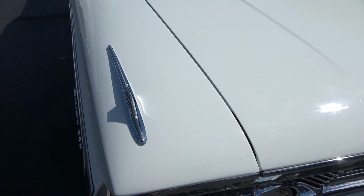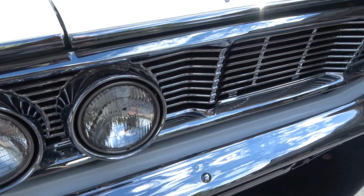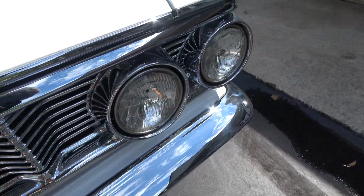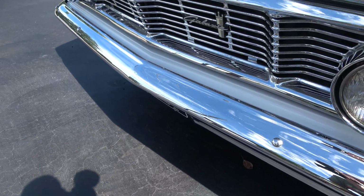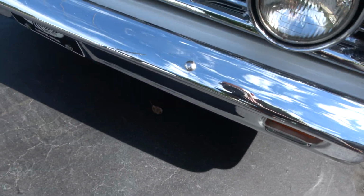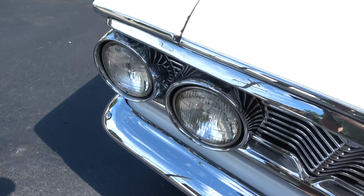And again, look at all this chrome and stainless. Normally you look at this stuff and it's just not nice. Look at that. Look how nice that grill is. Chrome that grill. Did a beautiful job on that. Replaced the bumpers. They're very nice. Again, all this stuff, he redid it. Again, it is a Galaxie 500. It's got an XL bucket seat console interior, but it's a Galaxie 500.